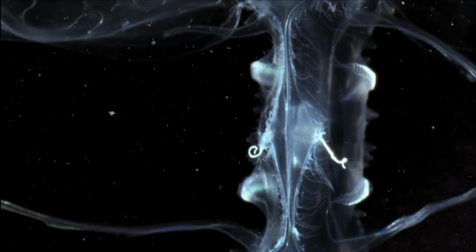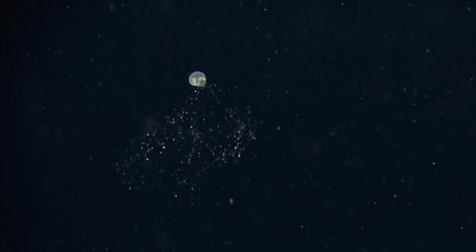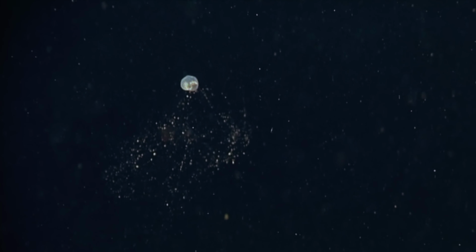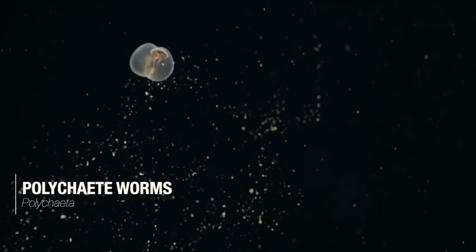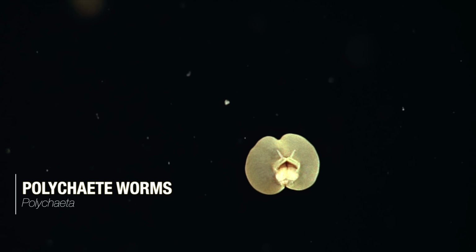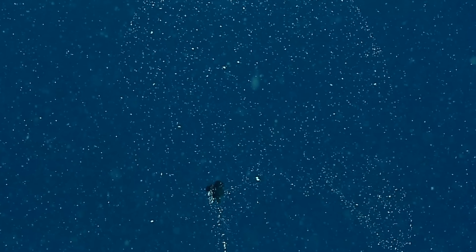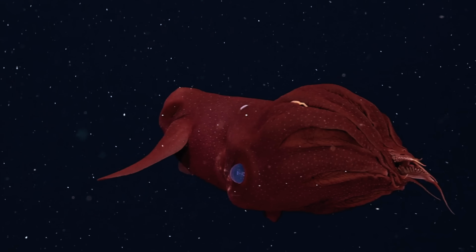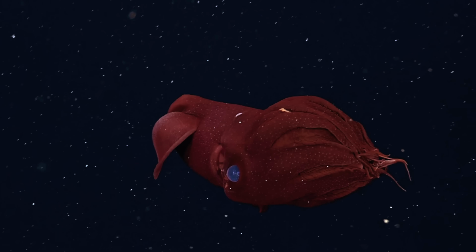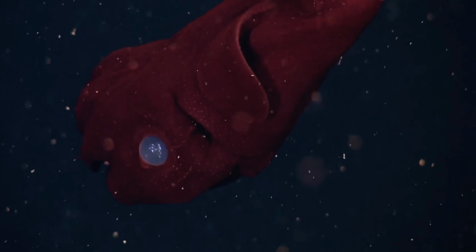In order to make the most of it, creatures have altered their behaviours in a number of ways. Pelagic polychaete worms use mucus to build expansive nets around themselves in order to catch copious amounts of sinking material. The vampire squid extends a tentacle out into the snowfall, bringing captured flakes back to its mouth.